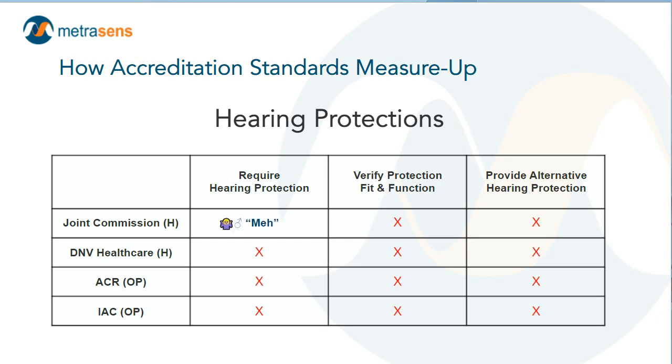Not good, as with the previous 2. And again, I'm desperately trying to give partial credit here. Joint Commission requires training for MR technologists on hearing protection, but it doesn't require any policies for hearing protection. And there's no information about verifying fit and function. There's nothing in any of the major accreditation criteria about providing alternative means if in-the-ear hearing protection doesn't work.